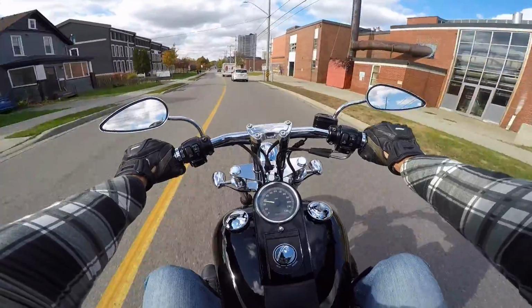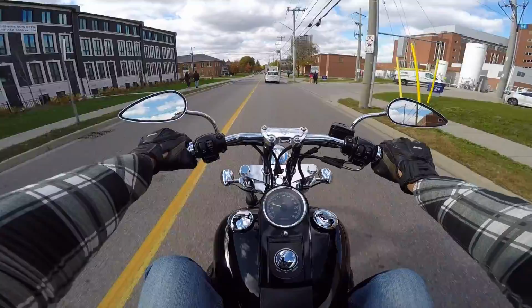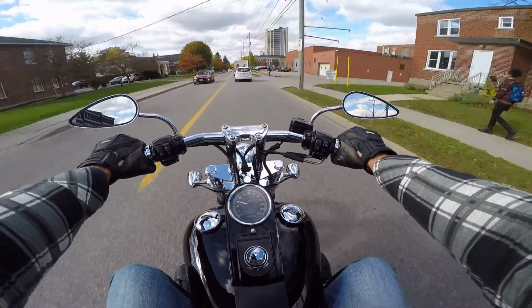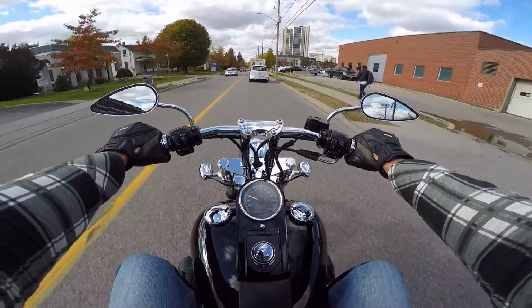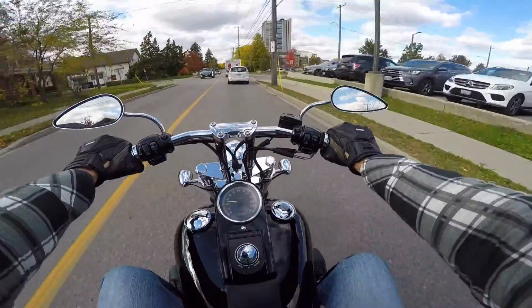I guess the only way I would leave stock pipes on a bike would be like on a touring bike that I was planning on racking up a whole bunch of miles on. And I didn't want my ears ringing like crazy from hours and hours on the highway. I could see the draw to it then. But on a bike like this, I just don't get it. You want to be heard.